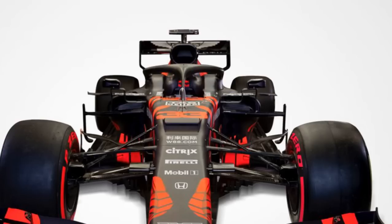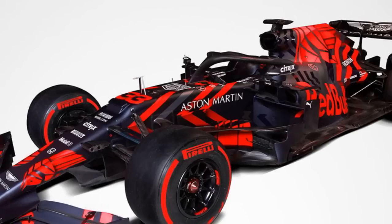But there you go, guys. That is your car reveals for Mercedes and Red Bull. We only have now four car reveals left. Racing Point later on, then McLaren tomorrow, then Ferrari on Friday, then Alfa Romeo on the morning of the first day of testing, and then pre-season testing. It is coming around very, very quickly.